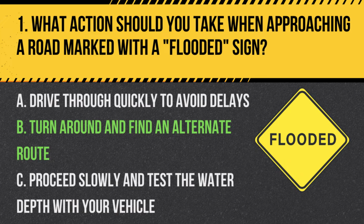Answer. B. Turn around and find an alternate route. When approaching a road marked with a flooded sign, it's safest to turn around and find another way, as the road may be impassable or dangerous.